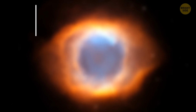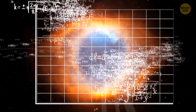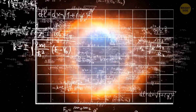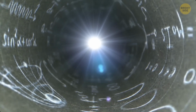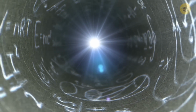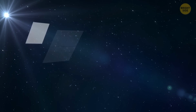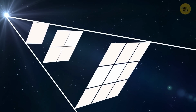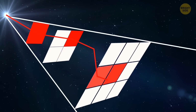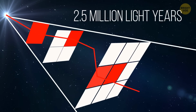Looking at the Andromeda galaxy and measuring the apparent brightness of a supernova in the galaxy, it is possible to calculate its distance away from us. Because the intensity of light dims inversely with the square of its distance away, which is called the inverse square law, by comparing the apparent brightness of a supernova in the Andromeda galaxy with its absolute brightness, we get an approximate distance of 2.5 million light-years.